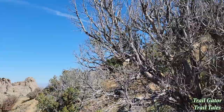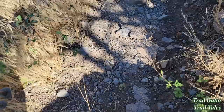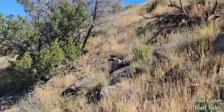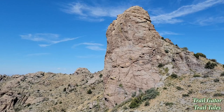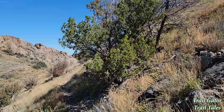So it's a little gravel that can send you flying, and then throw in loose rocks. In some places there's a lot of loose, bigger rocks. So, see? Like that right there. Staying upright is the goal. There's a cave up there, like a little indentation that looks like it's been carved out. So crazy. Nature is amazing.